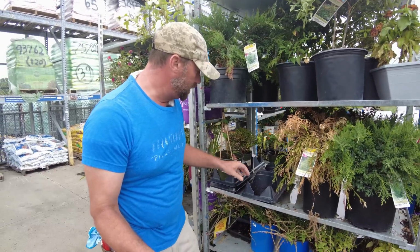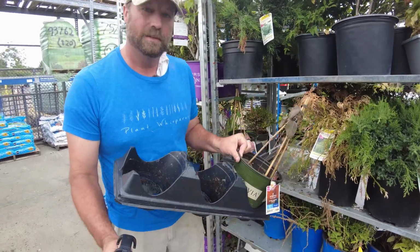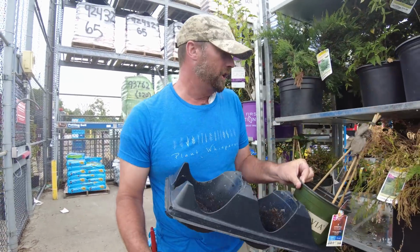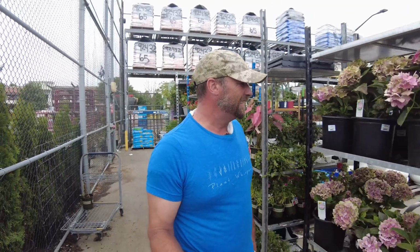It's pushing new growth down at the bottom. There's one here that is deader than a doornail. Remember how I said clematis are pretty hard to kill? They get whiny, but they're pretty hard to kill. I've killed one of these, and now Lowe's has killed one. So maybe I shouldn't have said that. Everything is looking a little tough.